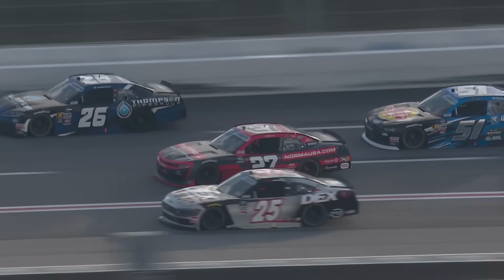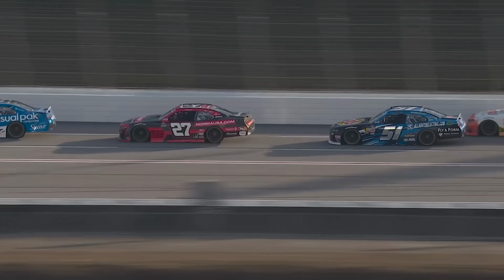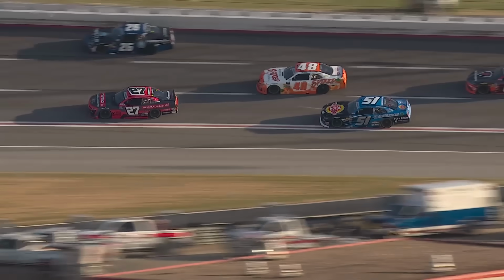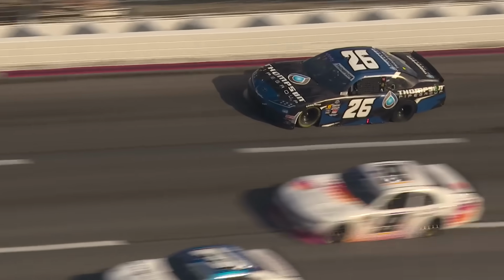The entry into turn one, oh, Jeff Burton's got an issue down here. Harrison Burton going to the apron to avoid him. What a save by Jeff Burton there off of turn two. Cousins too close for comfort. I love the spotter. We're fine. He's like, you're fine, not me.